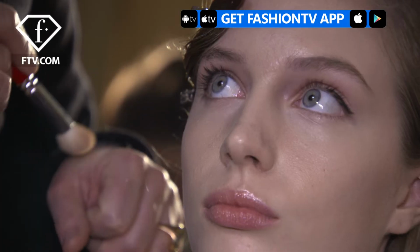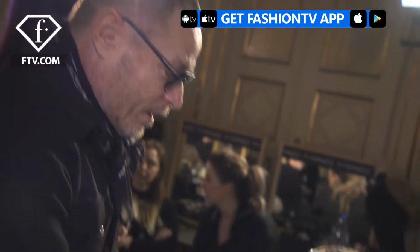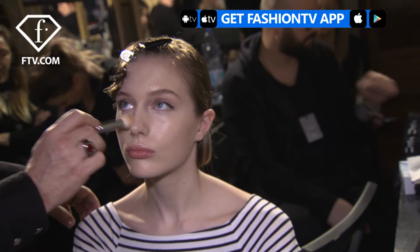The lip is so amazing. I love this lip color. I love glossy lips. This is amazing makeup and looks natural.